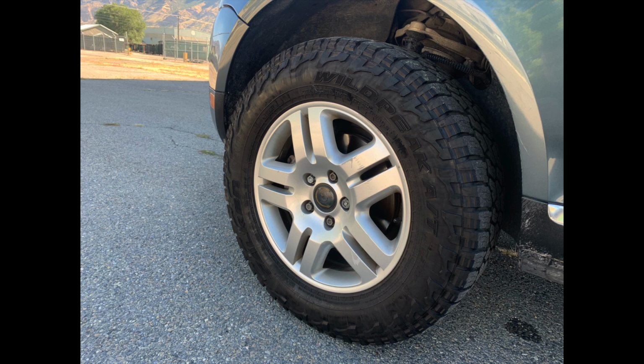So I bought them used for 400 bucks. They're Falcon all-terrain tires, pretty nice tires, and they've been nice. And then mounted them. So bought and mounted them for $480.